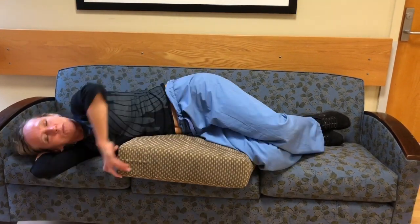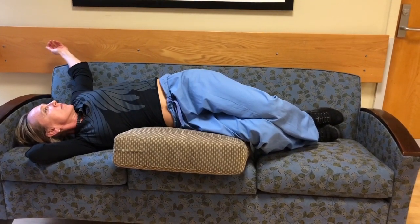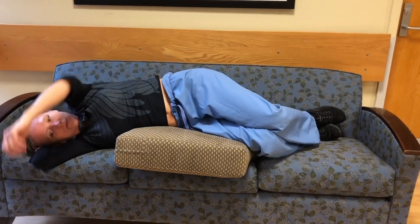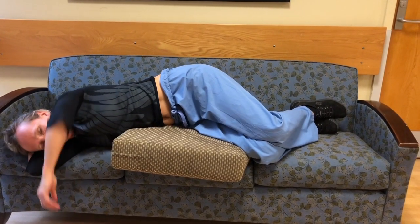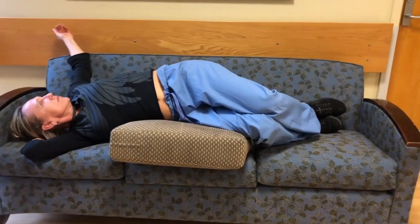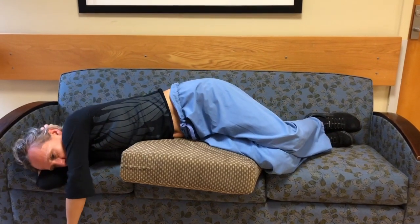For a second movement, use your arm to rotate or turn your trunk side to side. Again, use your breathing. Inhale deeply as you lift up and out, and then exhale as you bring your arm back towards the ground.